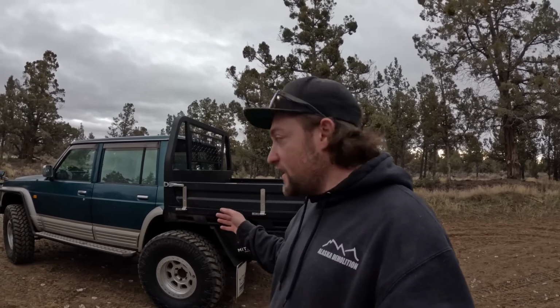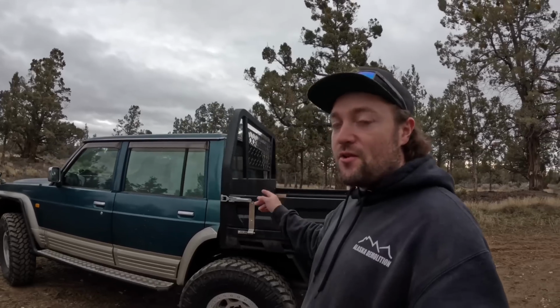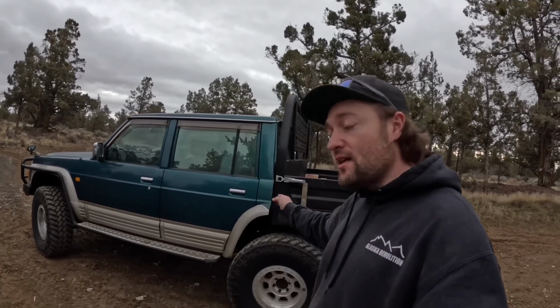My favorite modification though has to probably be the aluminum MITS alloy tray. So I went and I picked this tray up from someone up in Washington that had this on a modified Land Cruiser, and then I went and remodified the modification to put it on the back of this Nissan Patrol. And as a lot of you guys know, the Nissan Patrol never came as a 4-door pickup. It was a 4-door wagon, or some of them came with a single cab and then a flatbed tray, but it was just a single cab pickup. It was not the dual cab like you see here.